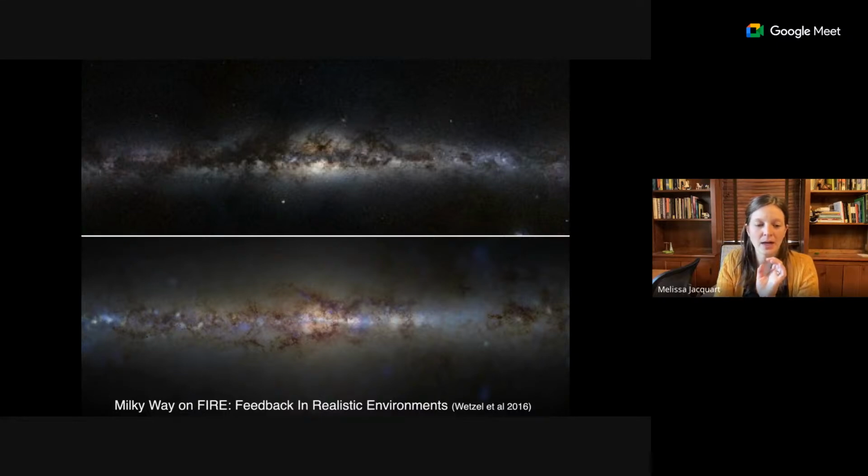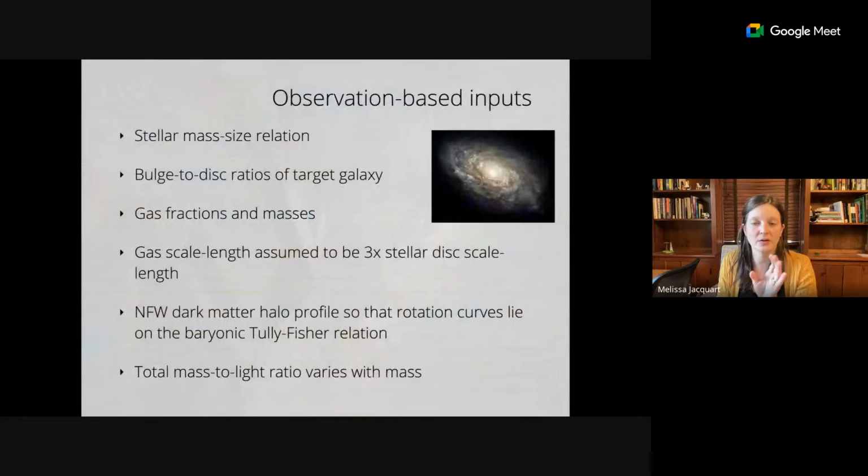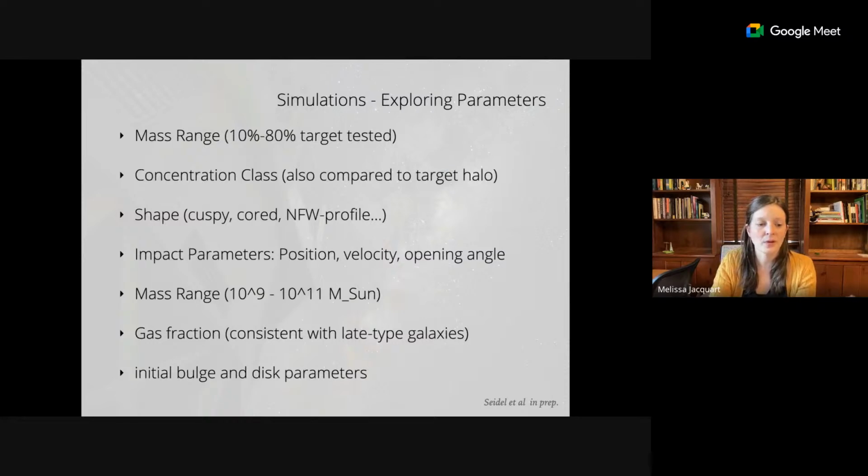All right, so that's a little bit about those simulations. These also have a whole host of observation-based inputs, again drawing on the observations and using those as the baseline for the simulations. We include things like stellar mass, size, rotation, galaxy gas fractions and masses, a whole host of these in the simulations. And these give us a whole host of parameters that we can then set up and explore further.